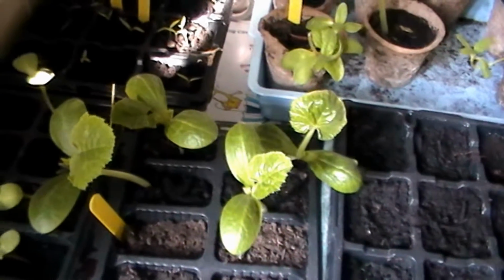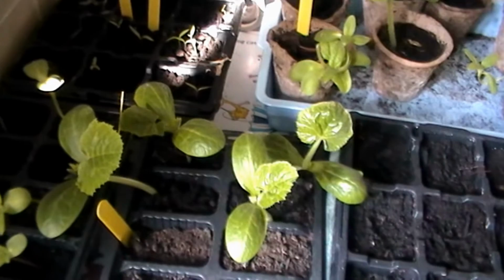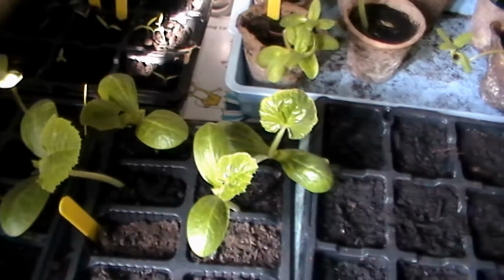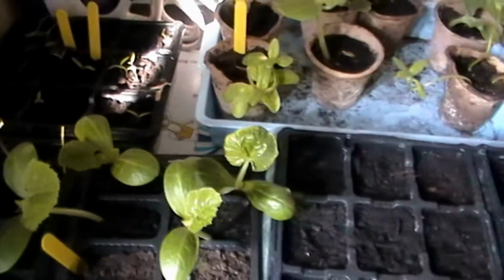That's going to produce an absolute abundance. Each plant's going to produce 20-30 different courgettes, so that's a good number. That's more than enough for what I need them for. And let's just walk you over here and show you what we've got going here. Here's the sweet corn, and you can see these are coming up. There's quite a few there. It's nowhere near enough, so I'll get some more seeds in there very shortly.